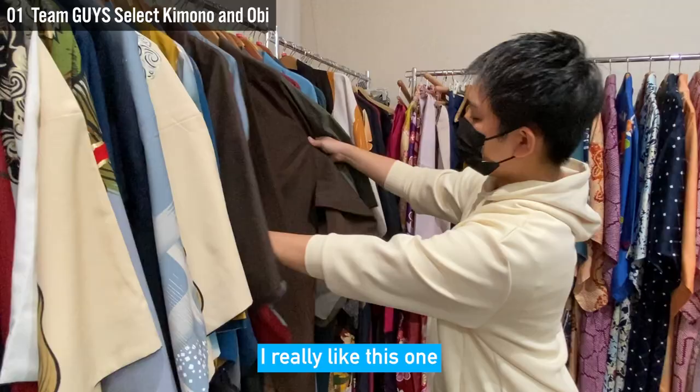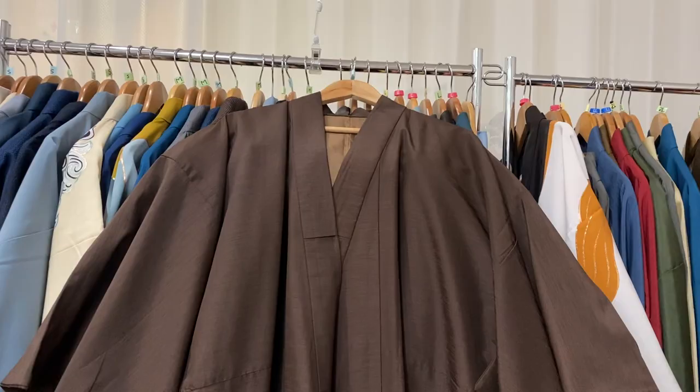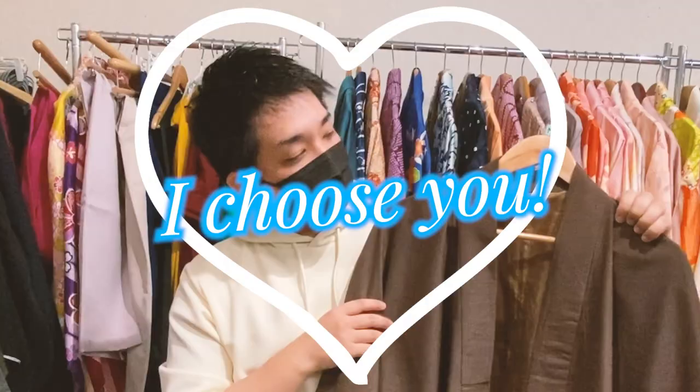I really like this one. Yeah. I think I'm gonna go with this one. It's a really simple color. I think it would go great on you. Brownish kind of. Yeah, I want to be a more mature man, so. Yeah. I need to dress like one first. I choose you. All right, this one is for Kazu.